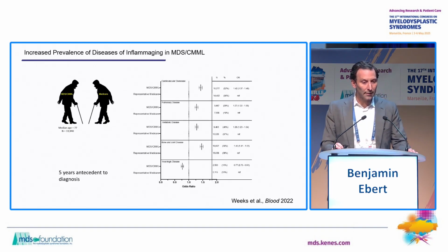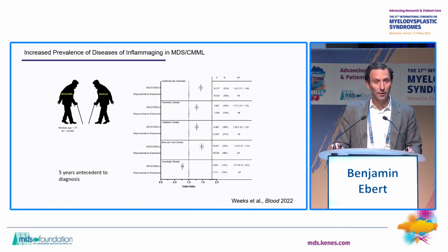When we did this, we were able to find about 20,000 cases of MDS and CMML. We could link all those cases to the Medicare database and get all of their diagnoses and have a matched cohort. You can see that a number of inflammatory diseases, including cardiovascular disease, metabolic disease, and musculoskeletal diseases, are associated. Many of these inflammaging phenotypes have an increase in diagnoses in the 5 years preceding diagnosis of MDS or CMML.